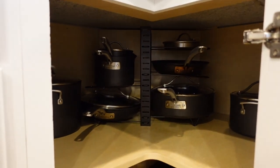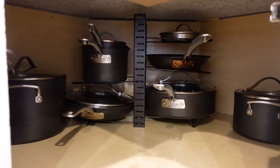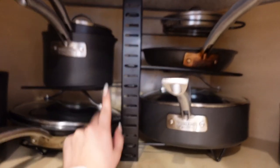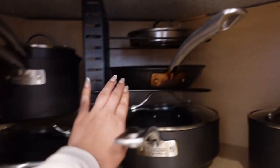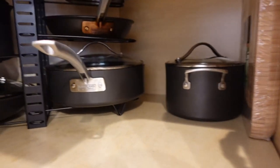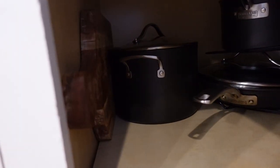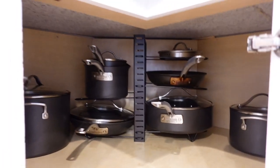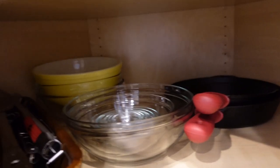This is so much better. It gave us so much more space, and I feel like this overall is just less clutter. These little wire thingies are a little flimsy, as you can see this one's a little crooked, but for the most part it's definitely a lot better than what we had. It wasn't able to fit all of our pots. I had to put this one here and then another one over there, but for the most part definitely a game changer.